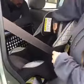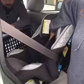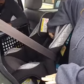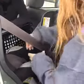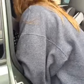So for rear facing, one of the things you want is the straps to be at or below the shoulders. Do you happen to know? They are at or below, yes. Okay, great. So what we will do is we'll go ahead and unbuckle. I almost feel like I'm strangling them in there.